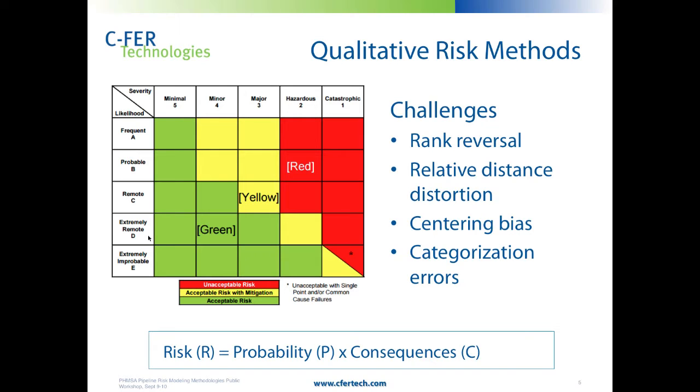Categorization errors refers to how we define those categories, the 1 to 5 that are listed there. They're often defined as an interval of some sort. For example, likelihood might be a probability. And if we redefine the size of those intervals, we can, again, change the outcome on a particular risk assessment. So these are some of the challenges associated with using this approach.